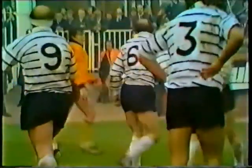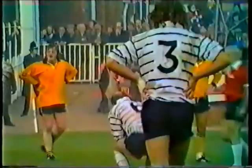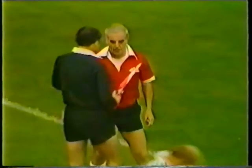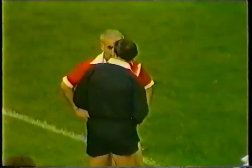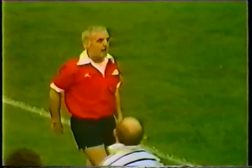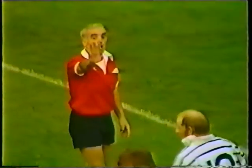Coming by Newlove, his best bit of play. Yeah. Tony Fisher for the second caution.